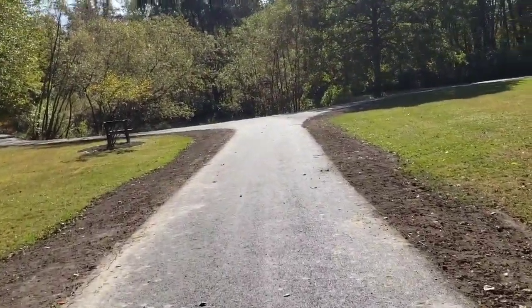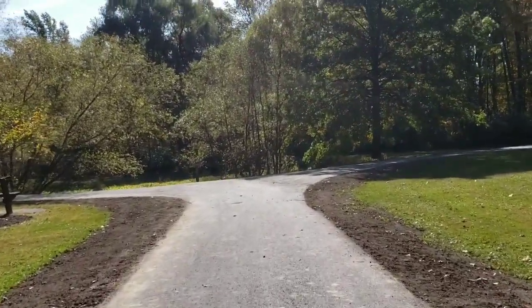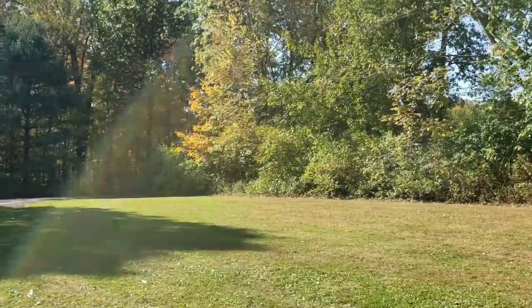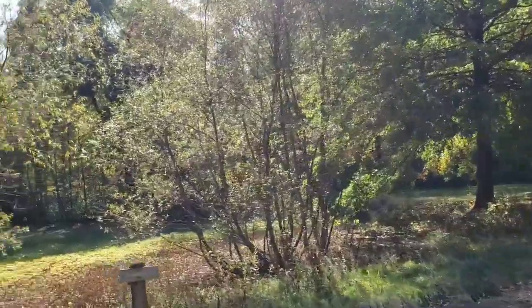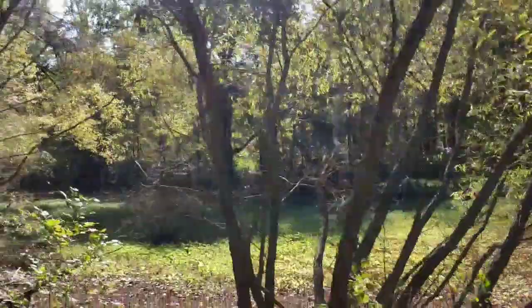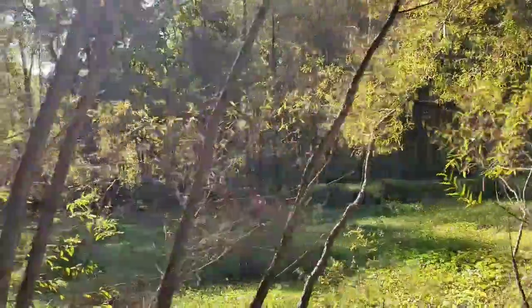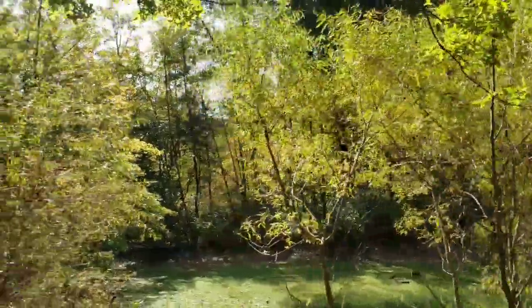This used to be a dirt gravel trail, and it looks like they blacktopped it. It's been a while since I've been here, so let's check it out. Looks like the lake is down a lot. It's dry right here. It must not have gotten much rain this year in this area, unless they drained it. I do not know. Like I said, I haven't been here for quite a while.